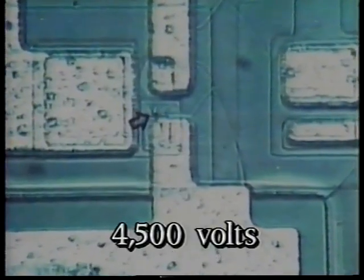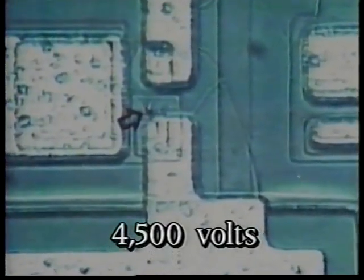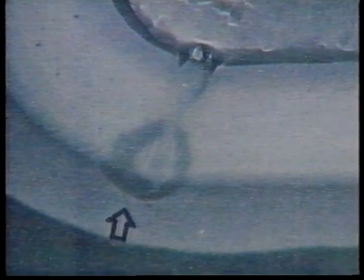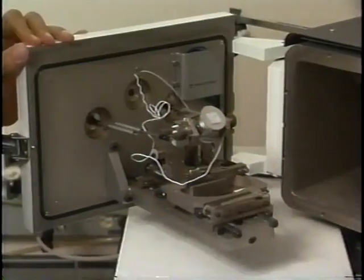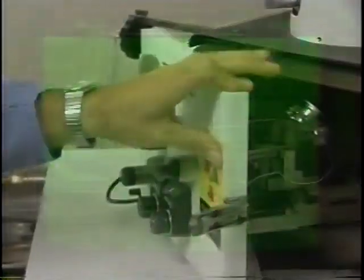Look at what 4,500 volts did to the inside of this integrated circuit. Under high-powered magnification, you can see its damage beyond use. We call this kind of damage catastrophic. Because of its severity, catastrophic damage is usually detected in the testing stage.